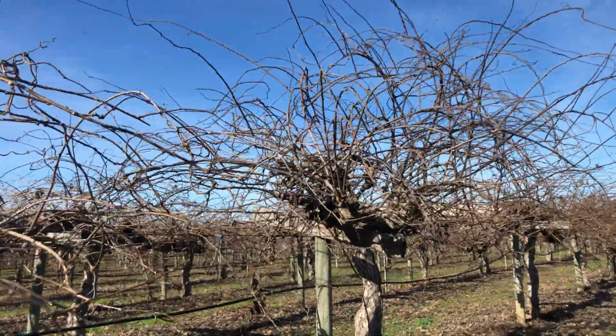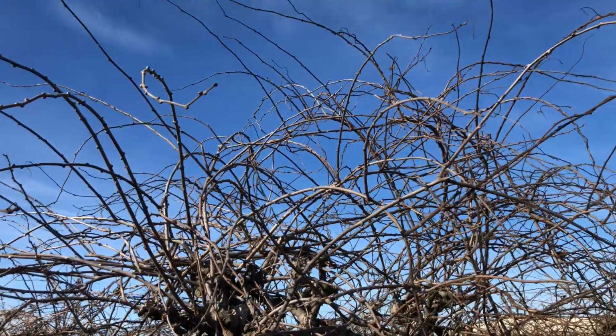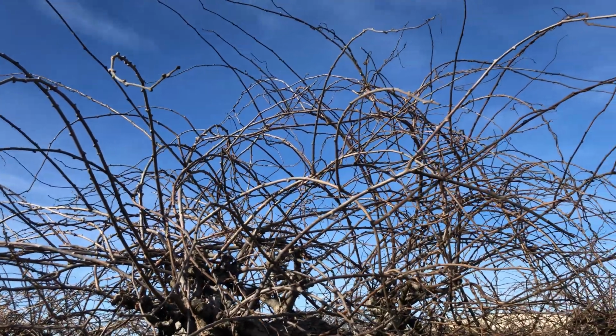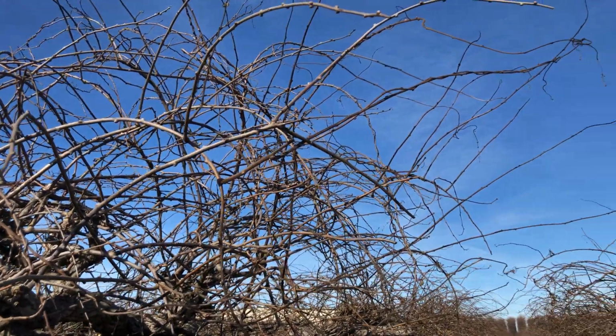Okay, this is another male plant. Its branches are a little bit longer because there's no need to prune them.